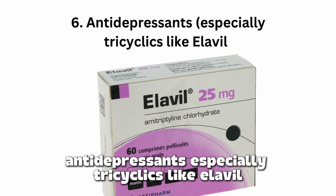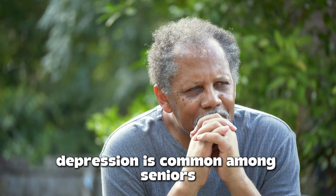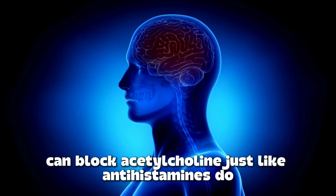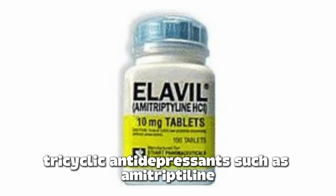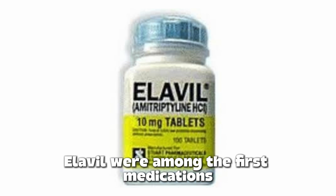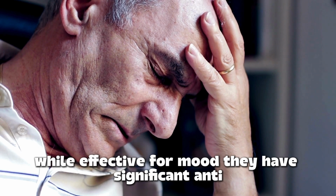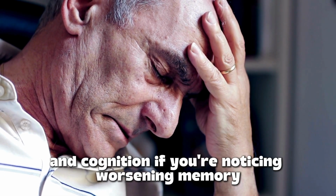Antidepressants, especially tricyclics like Elavil. Depression is common among seniors, but some antidepressants from older generations can block acetylcholine, just like antihistamines do. Tricyclic antidepressants such as amitriptyline, Elavil, were among the first medications developed to treat depression. While effective for mood, they have significant anticholinergic properties that can impact memory and cognition.